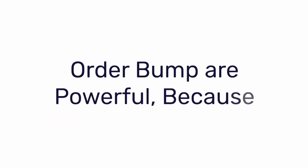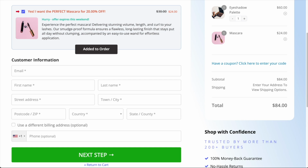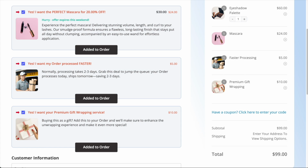But here's the amazing thing about order bumps. You can have more than one order bump on your checkout page. Following on from our example, let's say you add a second order bump to offer your customers priority processing for $5. And then you add a third order bump to promote your gift wrapping service for $10. If 2 out of every 10 of your customers were to add these order bumps to their order, then you'd increase your revenue by another $30.